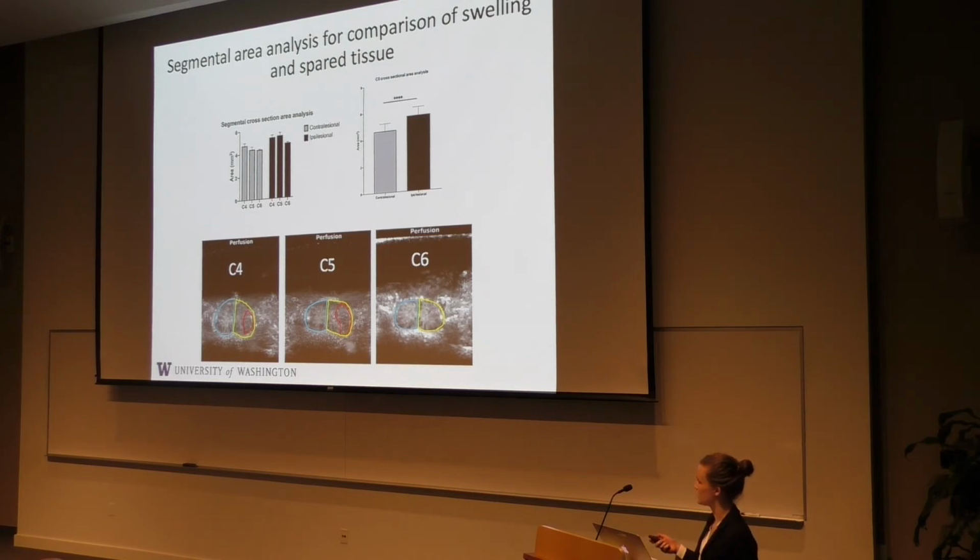And from here, we intend to compare not just the total size of the halves, we also intend to compare just this space between the red and the yellow, so that's our spared tissue, across segments, so we can see how much tissue is surviving, because that's what we can really treat in the clinic. And also, we intend to look at the area of the yellow, so the injured side, compared to before the injury, to understand swelling and how that can potentially affect the intraspinal pressure after injury.